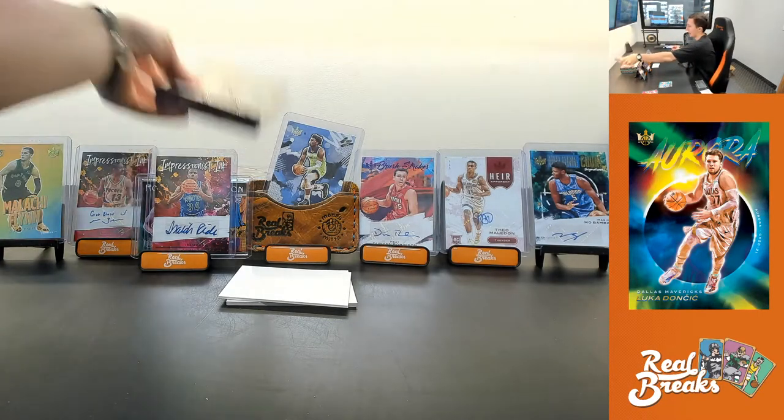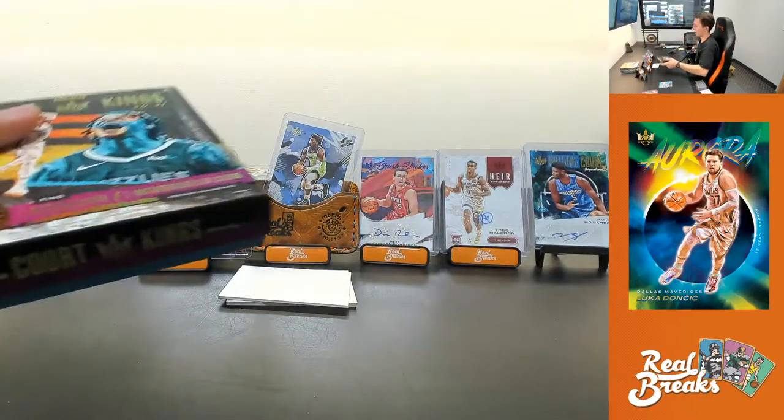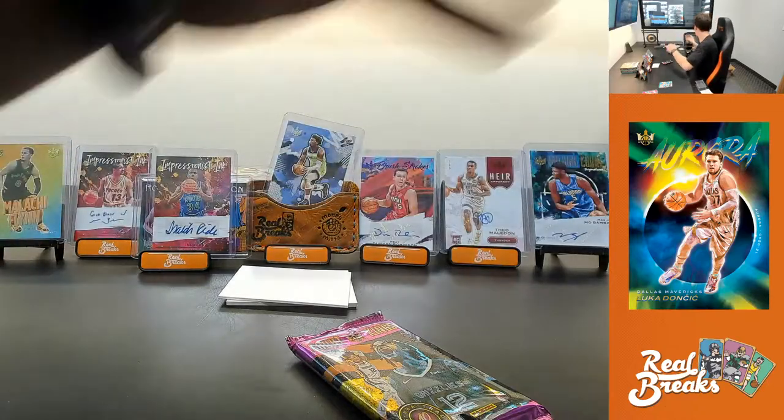All this stuff looks amazing. These cards are just beautifully done by Panini. I love the artistry behind all of them. Just a sweet looking product all the way through.